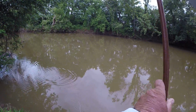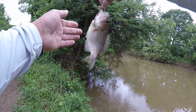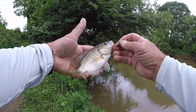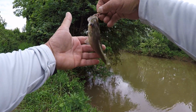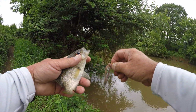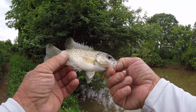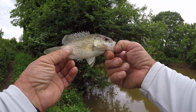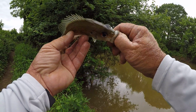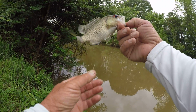Well, I want y'all to look at this. That's a rock bass. Sure is. A doggone rock bass. I hadn't caught one of them in a long time, folks. Beautiful fish. See his red eye right there? He's real lightly colored. How the clarity of the water right here, it's muddy. But is that not cool? That is real cool.